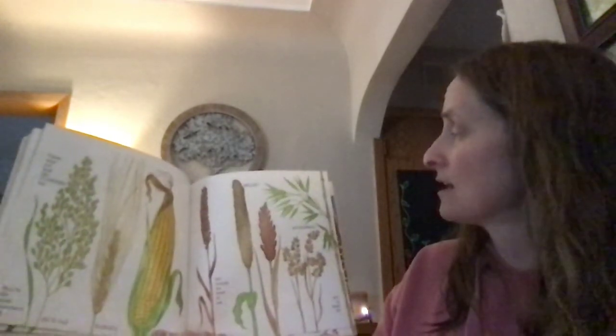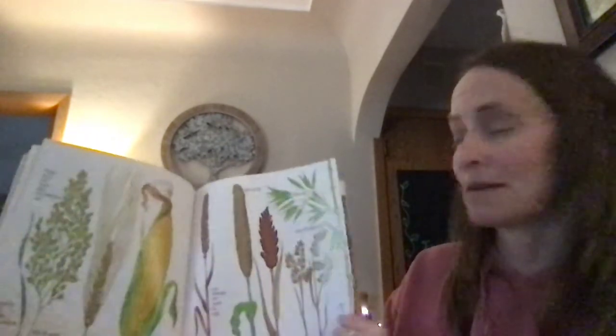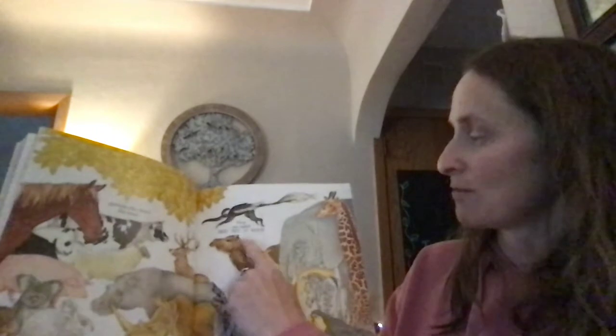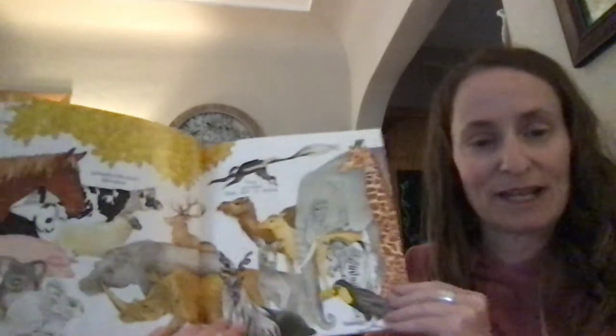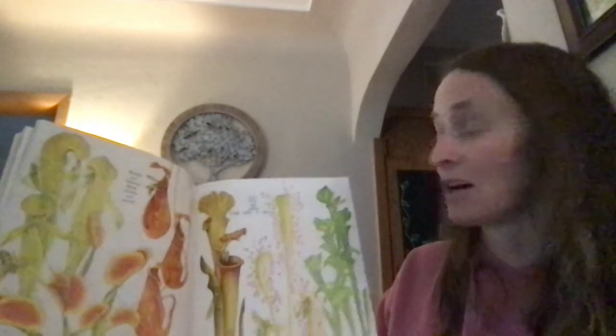They may not look like flowers, but they're the most important yet. Rice, barley, corn, and wheat are cereals we need to eat. Millet and bamboo are a treat for animals who don't like meat. They are called herbivorous, so they only eat plants. Would you believe these plants eat meat? And they are called carnivorous.